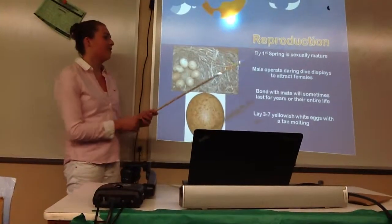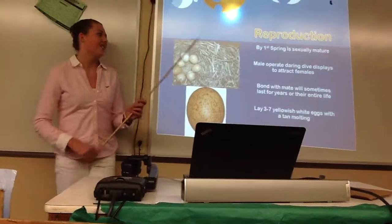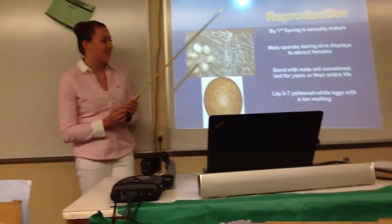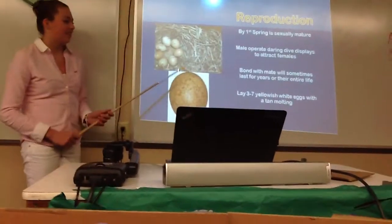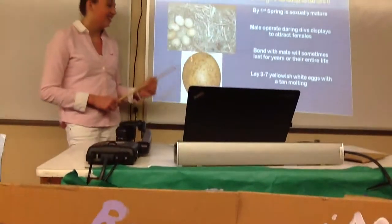Reproduction. Okay, by the first spring, they're sexually mature. And the males go to the breeding grounds and do a ton of dive displays. They're crazy, and they do it to attract the females. And then the bond will sometimes last for years, their entire life. And then they lay 3 to 7 yellowish white eggs with tan mottling.